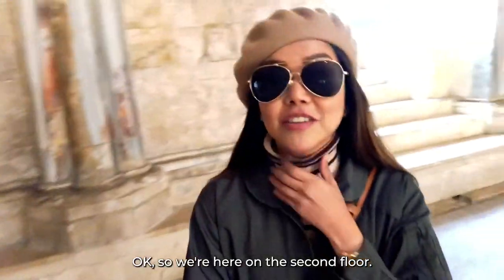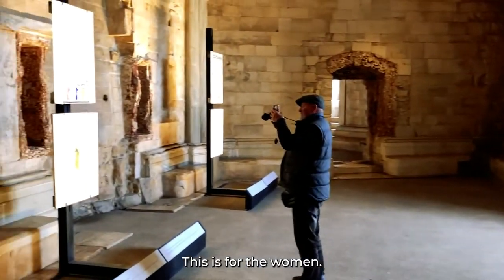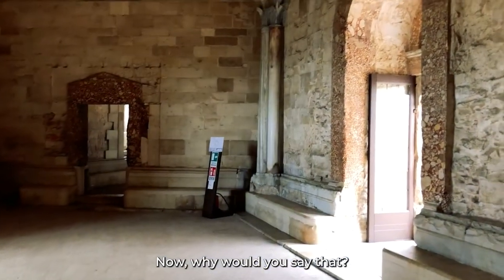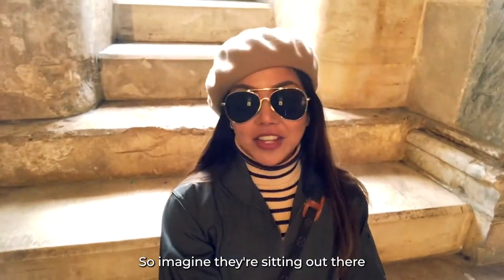Okay, so we're here on the second floor, and take a look at this room. We're assuming that perhaps this was a spa. This is for the women, and on the other side is for the men. Now, why would we say that? Because there are seats right here. So imagine they're sitting down, oh, that feels good.